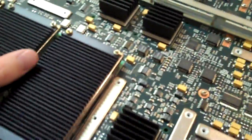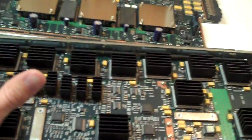So these provide the 5 volts, 3.3, whatever else these things use. This is another DC-DC converter. That's what these big babies are here. And then these are all of the ASICs that handle the routing to the center plane.